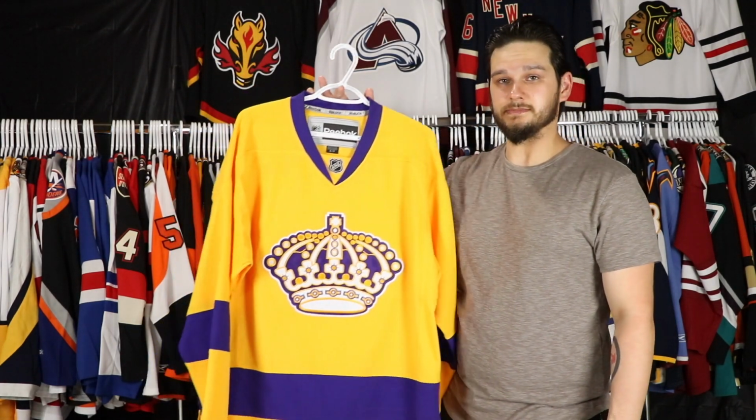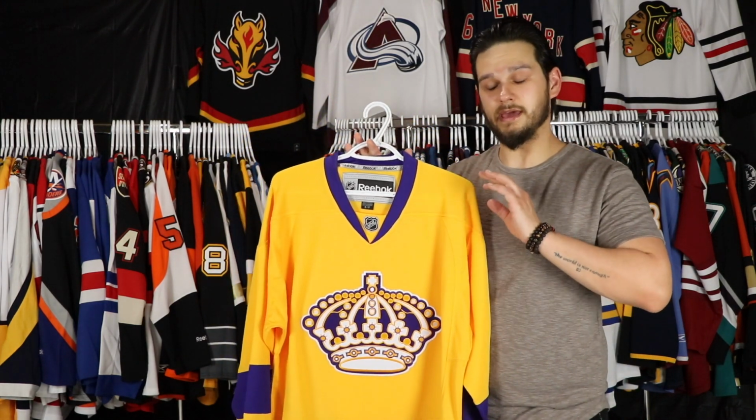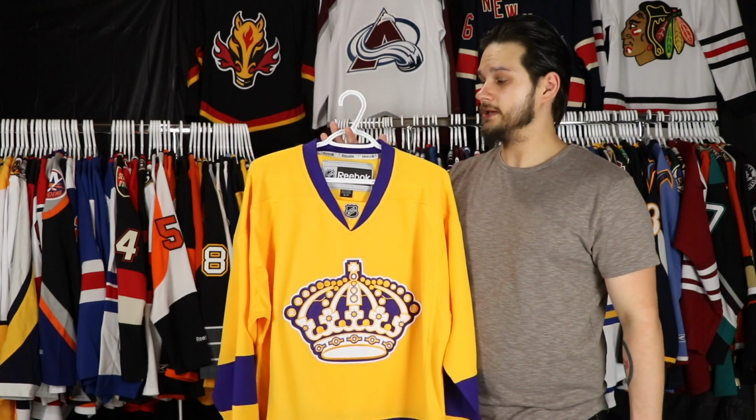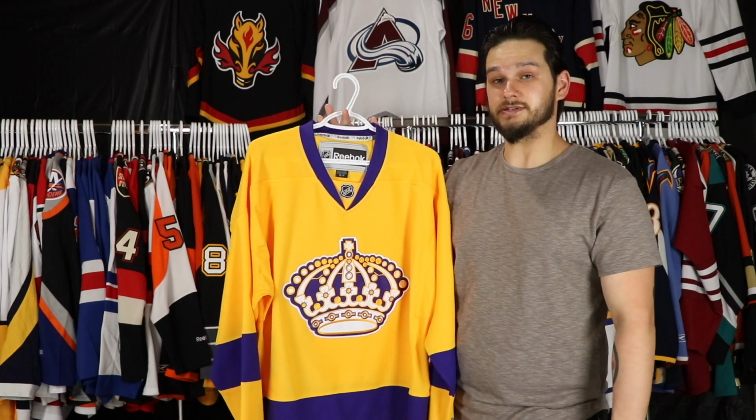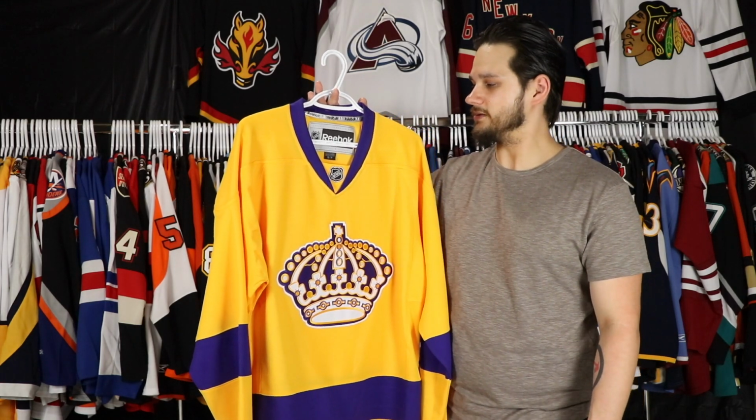One of my favorite jerseys in my collection. I did pay full price for this at Pro Hockey Life, and I don't regret it at all. I haven't seen it since, or anywhere before that. So yeah, zero regrets buying this one instantly here at Pro Hockey Life.